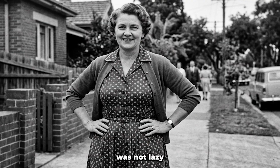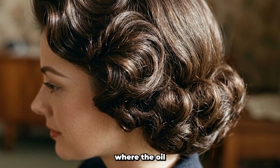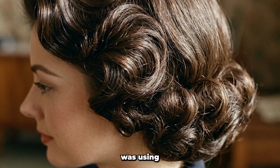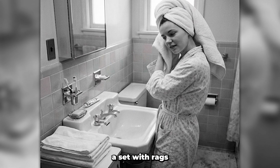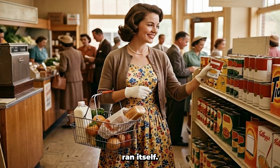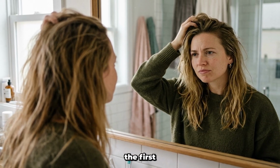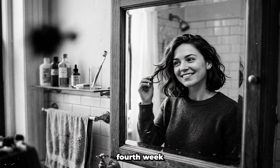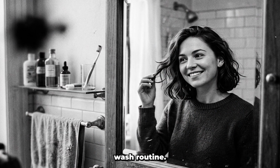Your nan was not lazy and she was not unhygienic. Her scalp had settled into a rhythm where the oil it made was the oil her hair was using. A clean Sunday hair wash, a brush every morning, a set with rags on Saturday night, and the scalp ran itself. Women now who go back to a weekly wash describe the first fortnight as awful and the 4th week as the moment their hair started behaving in a way it never had on the daily wash routine.